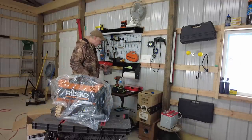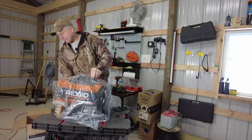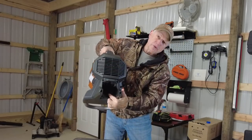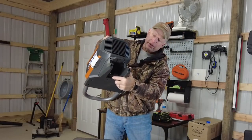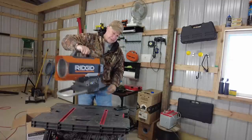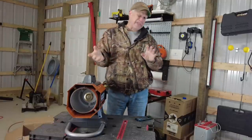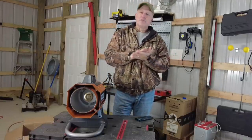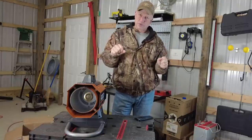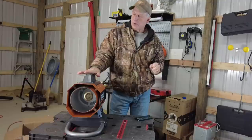So I've got tons of RIDGID batteries. One of the things this will do is run out of battery, so it has an option to plug into electric. There's a place there for an outlet, or you could slide one of my RIDGID 18 volt batteries in there. The warranty is not lifetime like a lot of my RIDGID tools. They seem to be maybe drifting away from the lifetime stuff. I've got to pay more attention to what the current drills and power tools are doing right now. But this comes with a 3-year warranty.